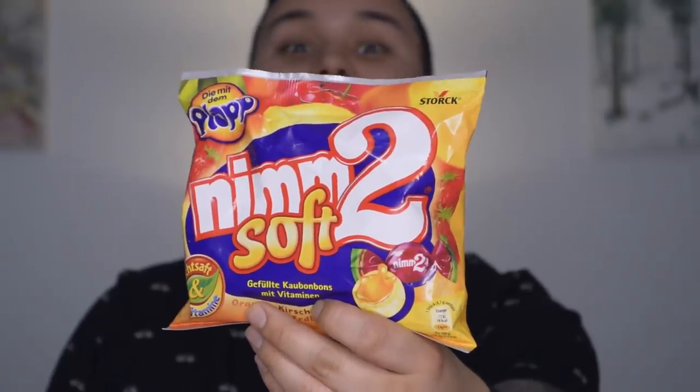Moving on to Nimm2 Soft. I love the packaging. So apparently this is actually described as a chewy ball with a fruit filling in the center, and it's not supposed to be chewing gum. All right. It smells like cotton candy.